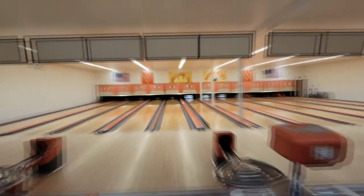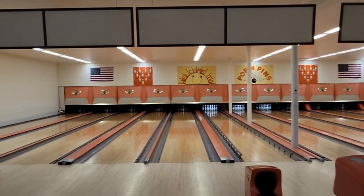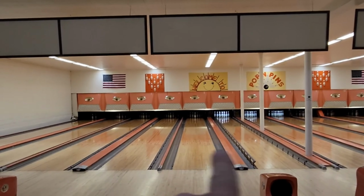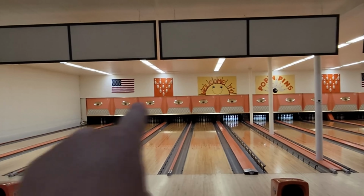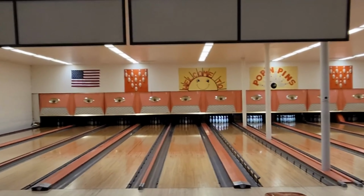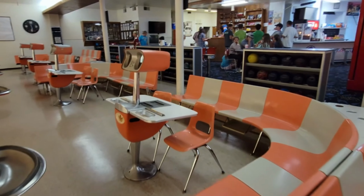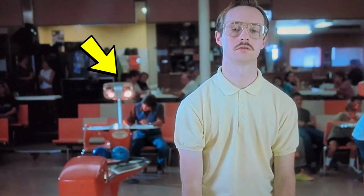Look, the welcome to Poppin' Pins sign up there. And let me think, if I remember this correctly, Kip was bowling in the 5th lane from the left. So 1, 2, 3, 4, 5. The 5th one right there under the sun. That is hilarious. So that means that this right here is where they would have been sitting and talking. Uncle Rico and Kip. How funny is that?